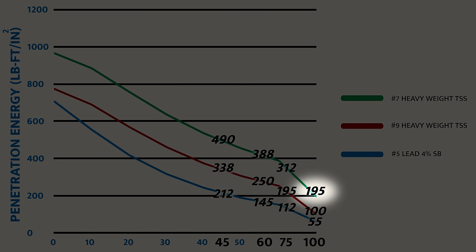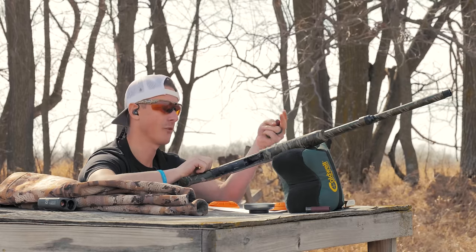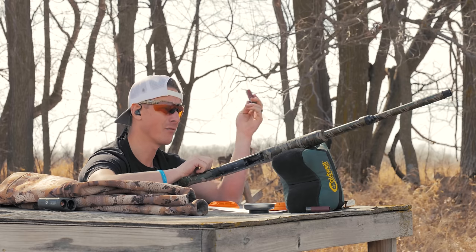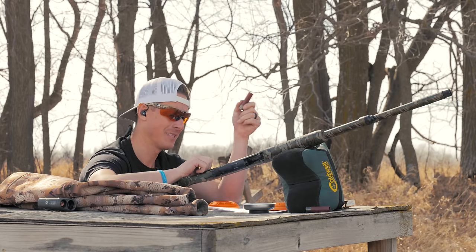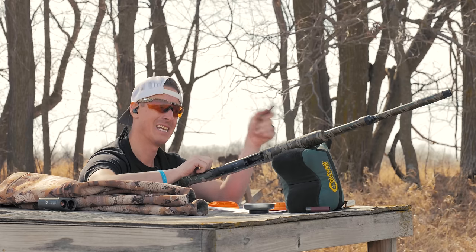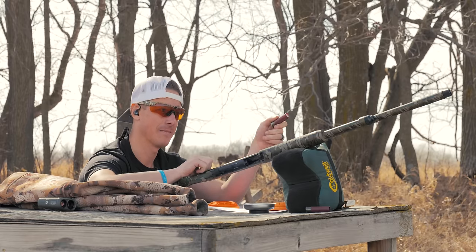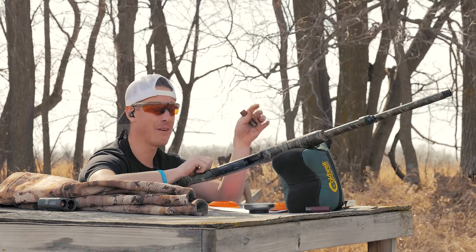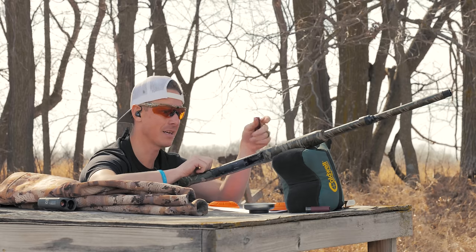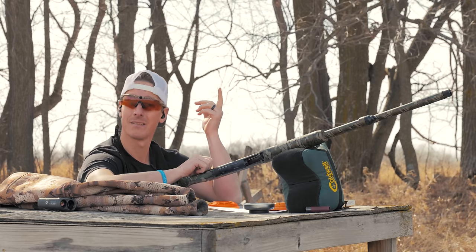Neither the 7s or the 9s are carrying as much penetration energy as lead is at 45 yards. And remember, we only have 130, 140 of the number 7s in here. So the likelihood that we put a number 7 into the vertebrae or skull, I'm guessing, is pretty unlikely. In fact, a big challenge I'm going to have is putting that red dot in a clear aiming point. It's going to cover most of the turkey's head, but hey, let's see what happens.